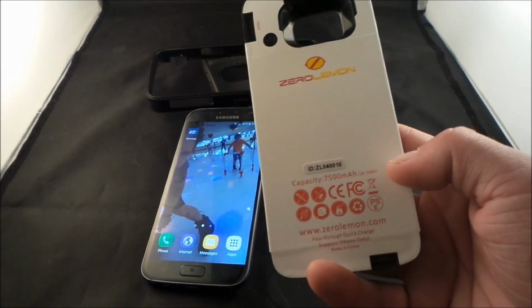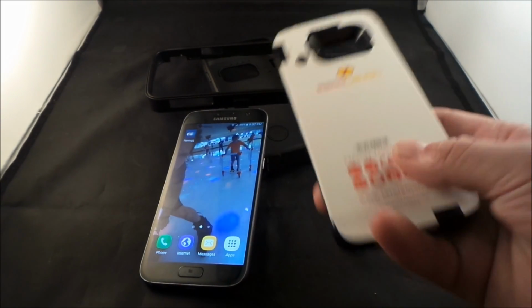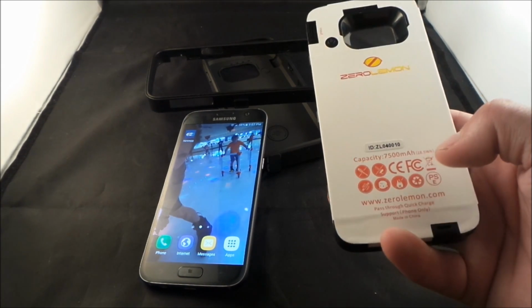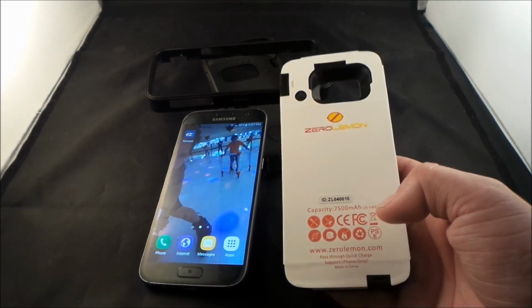7,500 milliamps. So I don't know if a lot of you guys have ever used portable battery packs before, but there are a lot of battery packs out there that are anywhere between 3,000 to 5,200 milliamp up to 10,000 milliamp, but those are just portable battery packs. This is actually a charging case or a battery case.